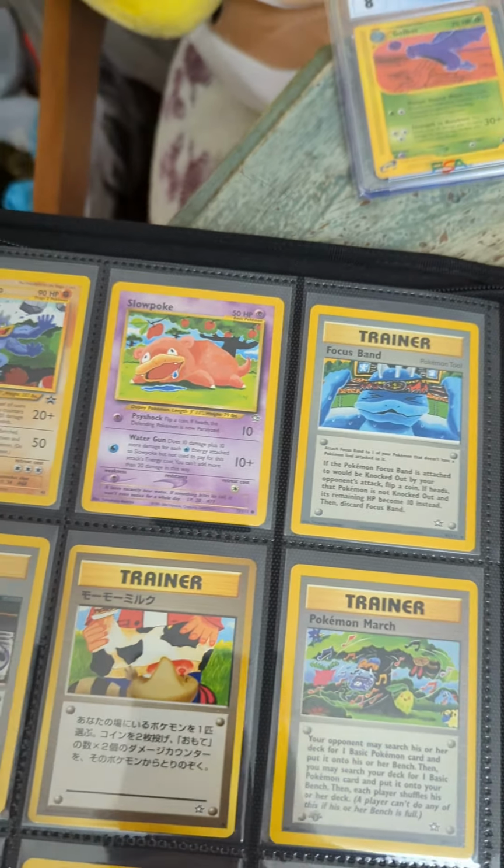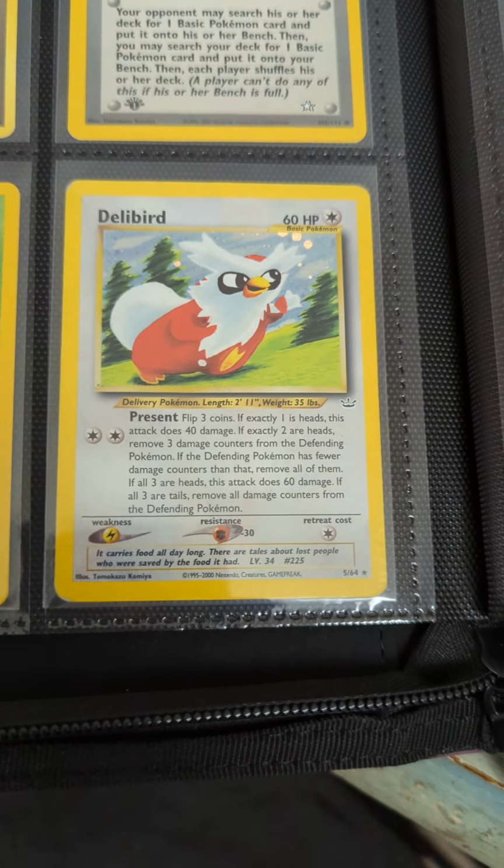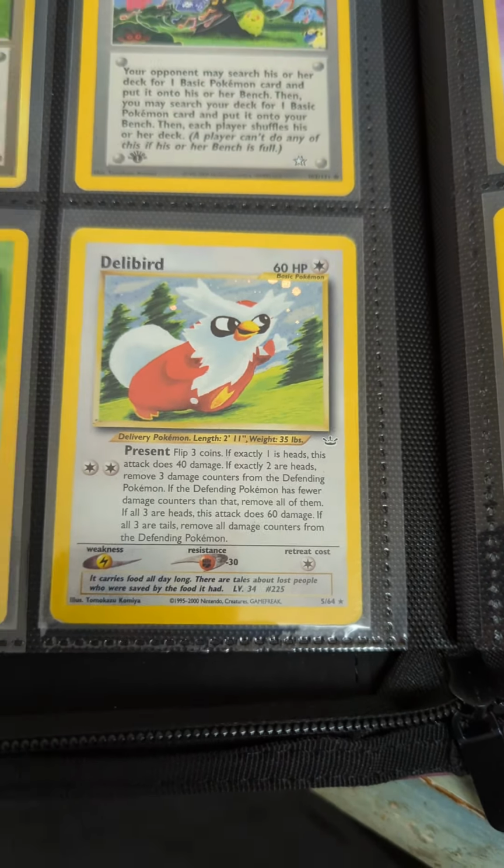Moo Moo Milk I put with the Japanese counterpart since the artwork is different there. Pokemon March, that's a great artwork. I included both Politoeds since they're technically different set numbers. This one's holo. This one's non-holo. This Delibird is in pretty rough shape. I couldn't afford a minty one.